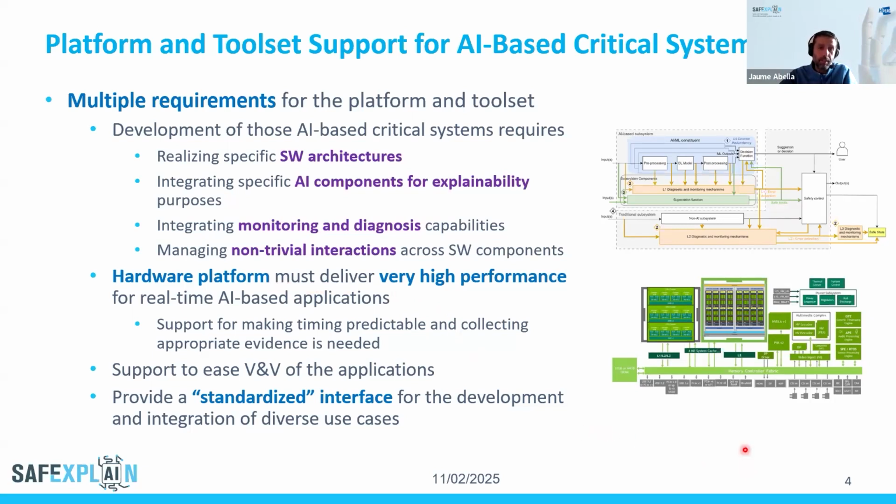This will be the focus of the webinar today. Of course, this software can only run in, I would say, a complex beast delivering that performance. Normally, we are resorting to very high performance platforms with multi-cores, accelerators such as GPUs, and also AI-specific accelerators. And this brings an additional level of complexity that needs to be mastered. This is also the focus of the discussion that we'll have today.